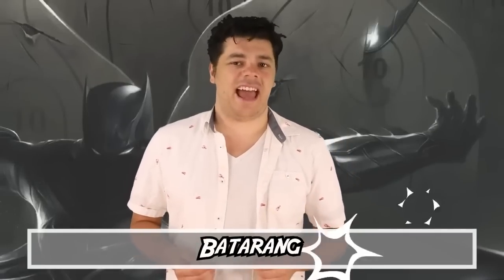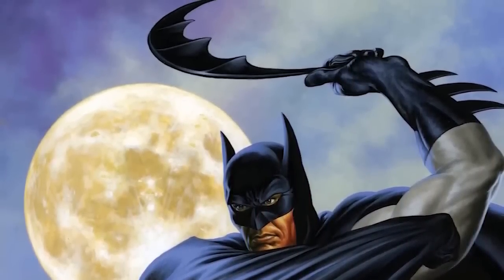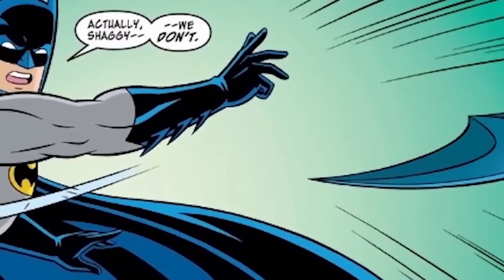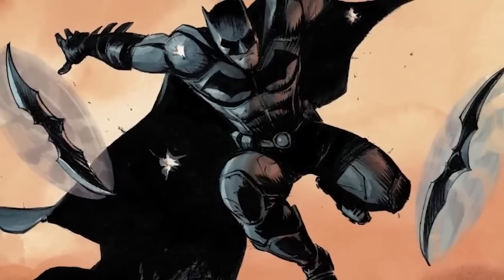Number 9, the Batarang. Probably the most recognizable of Batman's gadgets. The Batarang has taken many forms over the years, sometimes just being a bat-shaped boomerang, and sometimes being more of a throwing star. What makes the Batarang such a powerful weapon is its versatility. It has been used as a throwing weapon, a climbing tool, and a cutting tool, not to mention all the variations such as the remote control Batarang, the electric Batarang, the explosive Batarang, or the rarely seen police whistle Batarang. Whatever their use, Batman has taken full advantage of this relatively simple gadget, proving that it is more than the sum of its parts.